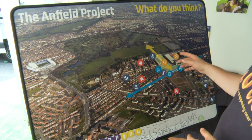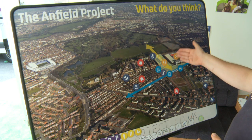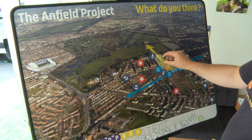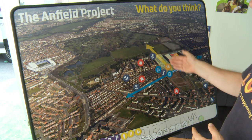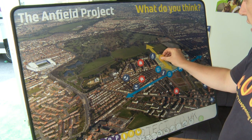reconstruction of that. But before that can happen, there are some properties under this green area here, which have to be acquired through a legal process to make that a viable proposition, and the negotiations are ongoing on that at the moment.